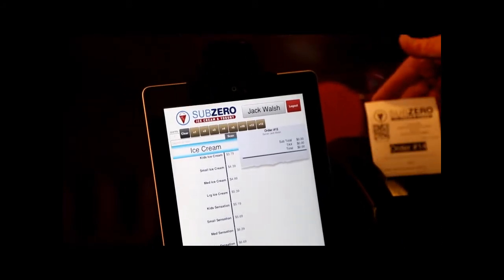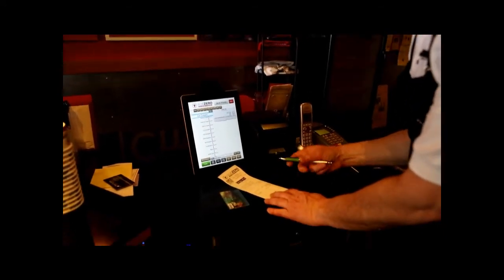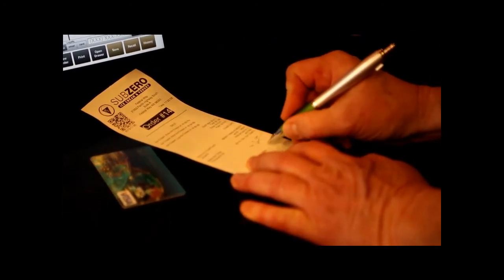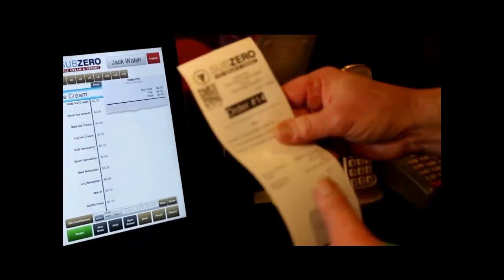The receipt will print out. You ask if they'd like the receipt, you give them the receipt. Suppose that they want to add a tip onto the credit card. They would go ahead and add, let's see, a $2 tip here, and that brings the total to $17.51, and they sign it and they hand it back to you.